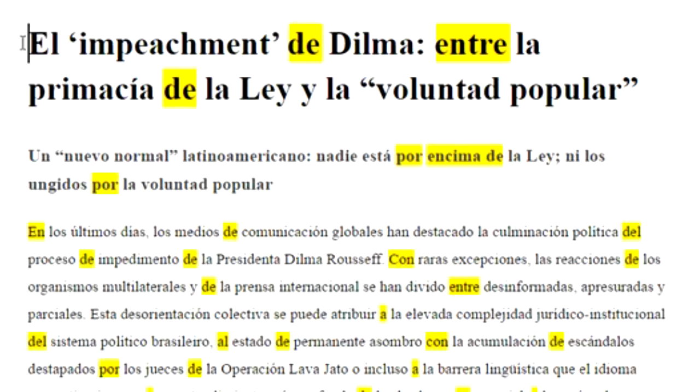Okay, starting with the main headline here. El impeachment de Dilma, the impeachment of Dilma. The fact that it's put in quotes here leads me to believe that maybe they don't usually use that word and they're using it as an English word. It seems like an English word being used, but who knows. El impeachment de Dilma, the impeachment of Dilma.